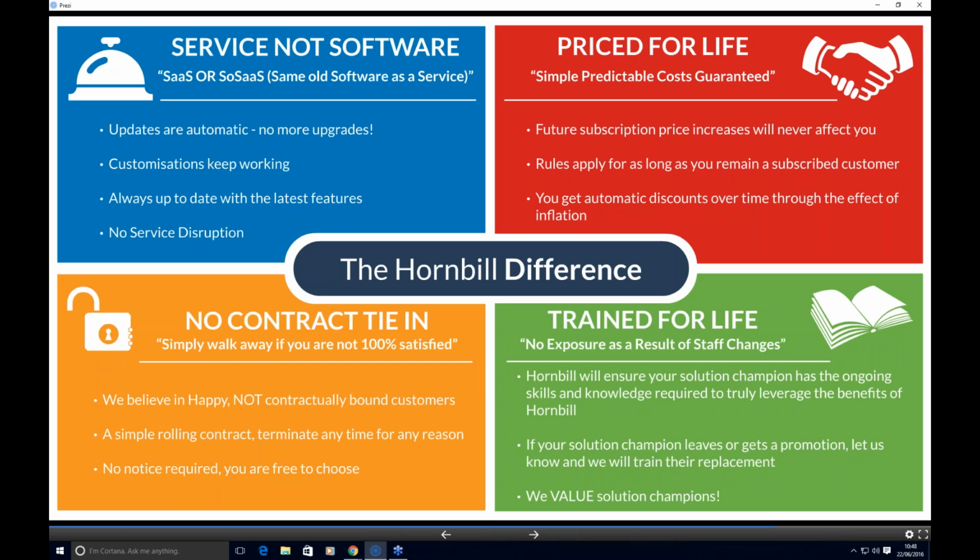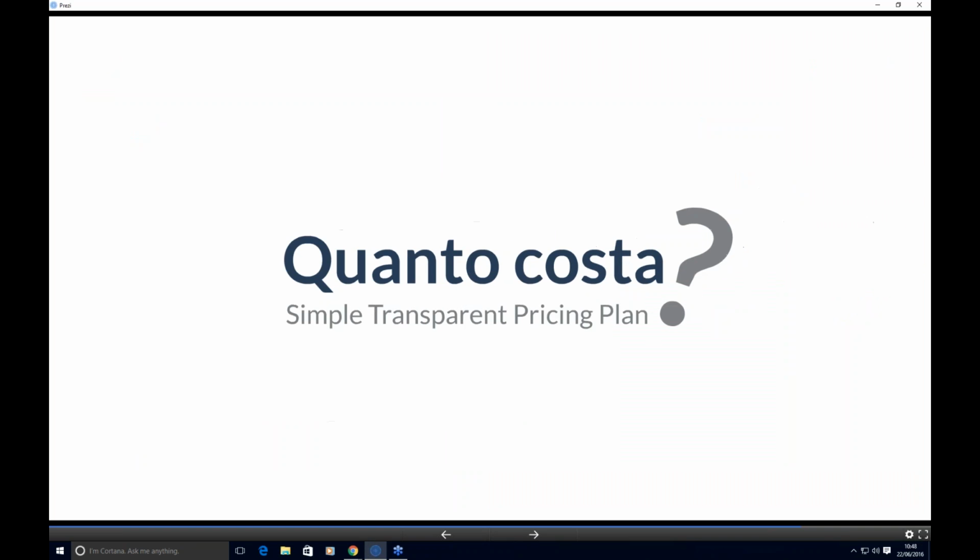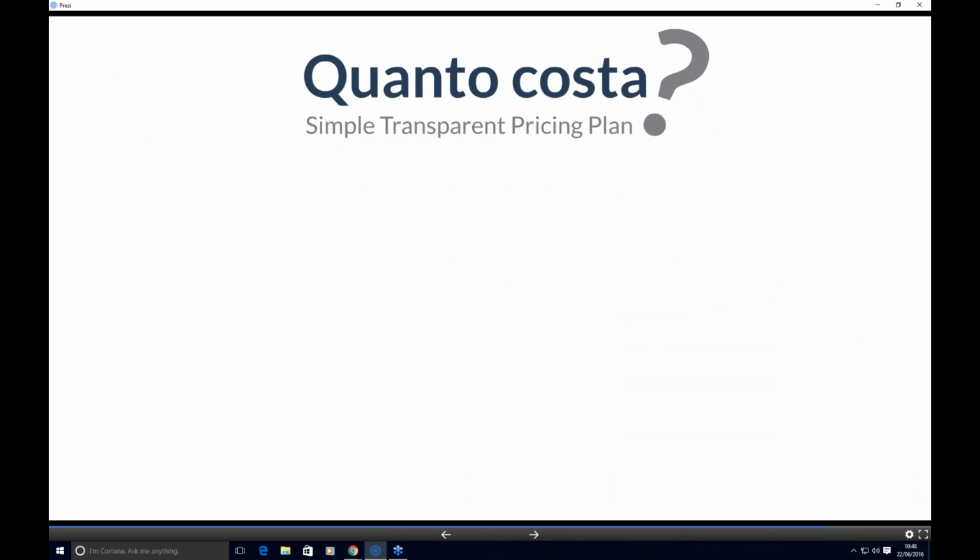So again, we're a little bit different in our approach in some areas, but I think you'll all agree that every one of those is a distinct benefit that sits just outside of the product capabilities and sets Hornbill aside from any of the other tools you may or may not have already used or seen in your process here. So just to wrap up finally before we go to questions, how much does Hornbill cost? Well, again, in the spirit of being open and transparent, we have a very transparent pricing policy. All our pricing is available on our website.